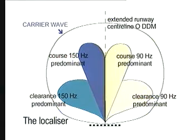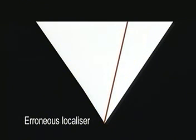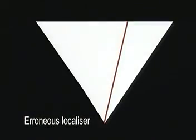The localizer signal is formed electronically in a similar way to the glide slope signal. The erroneous localizer presents the same problem but in the lateral path as the erroneous glide slope. Again, you would have an on-center indication, no flags and a normal ident, but the aircraft would not be following the correct path because it would not be getting any lateral deviation information.